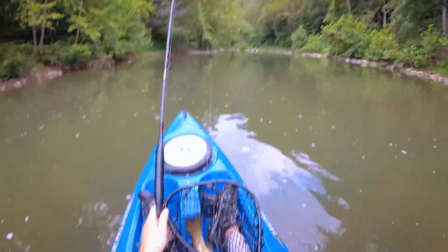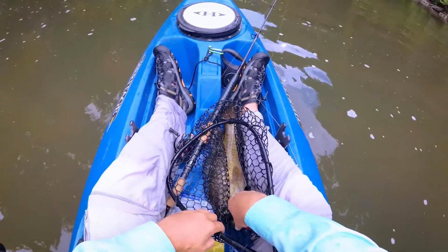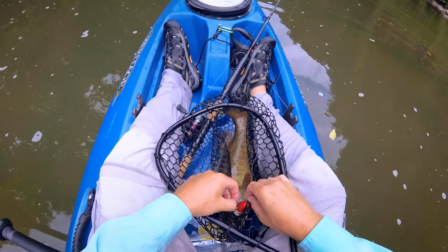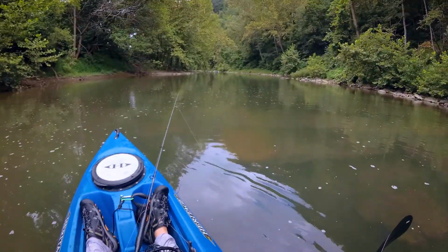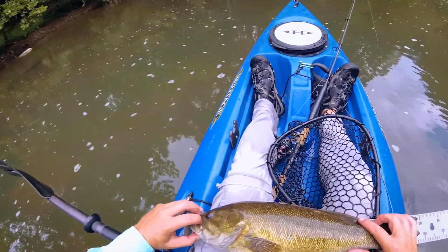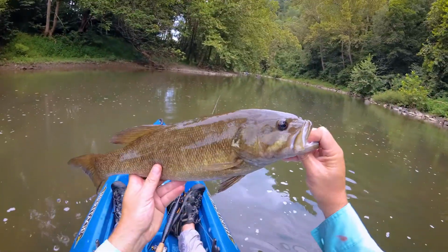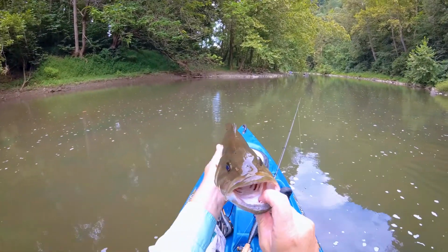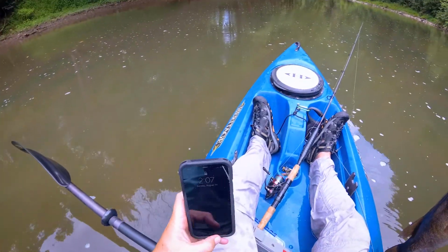Oh. Hey, John, this one's a beast. Absolute beast. Woo, barely hooked. It's probably the biggest one I've ever caught out of this river. I'm going to give you 19 and a half. Skinny and long, but that's how they make them in the Maury River.